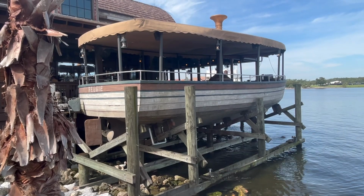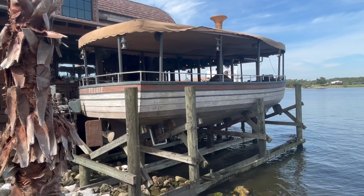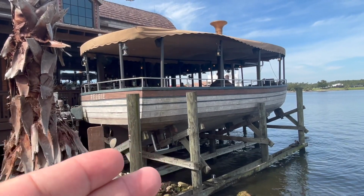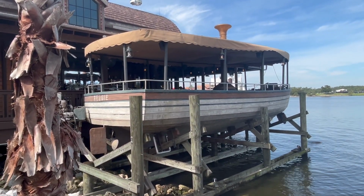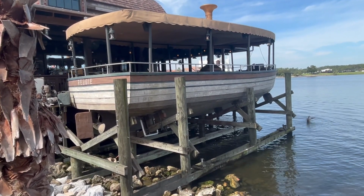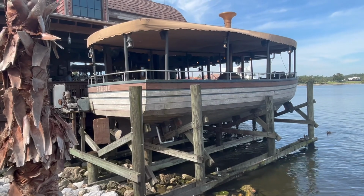Here's another pretty cool thing, and it's something that unless you look, you will not notice. But you can see here a boat is actually being used as a dock to sit in. And I thought that was pretty cool. I've heard about it, but I've never really seen it in person. And this is pretty impressive, actually.